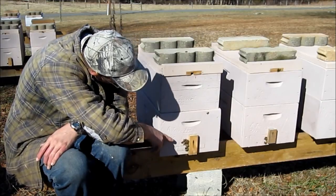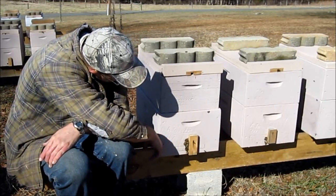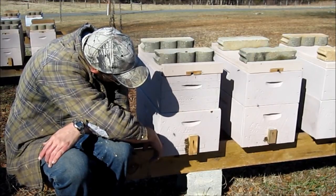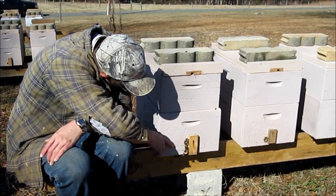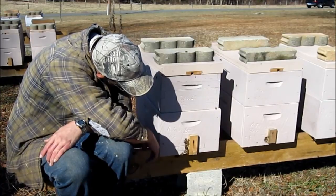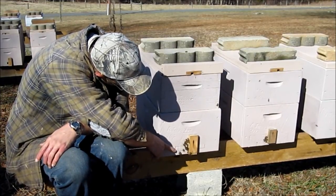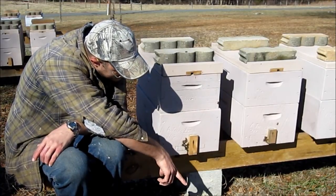Here comes a dead one out. Watch this. She's gonna probably drop it. Playing tug of war with it. There he goes right there. Little bitty bee dragging a big fat one out. She fell on the ground with it.